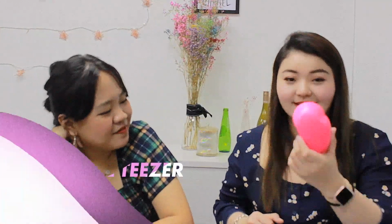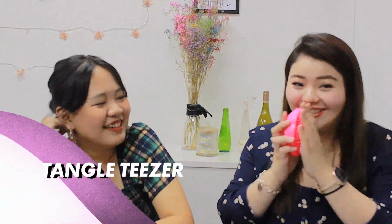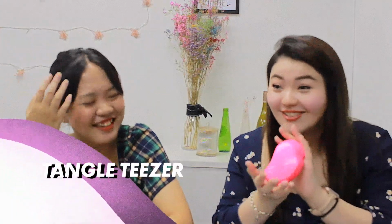So my last product is this brush. Okay, I think I'm the only one that shared a brush. But I really like this one, this TANGLE TEEZER. I got this before it even came to Singapore. What's so great about this brush is it's life-changing if you have long hair that's always tangled. What's so good about this TANGLE TEEZER is that when you brush, your hair will drop less compared to a regular comb.